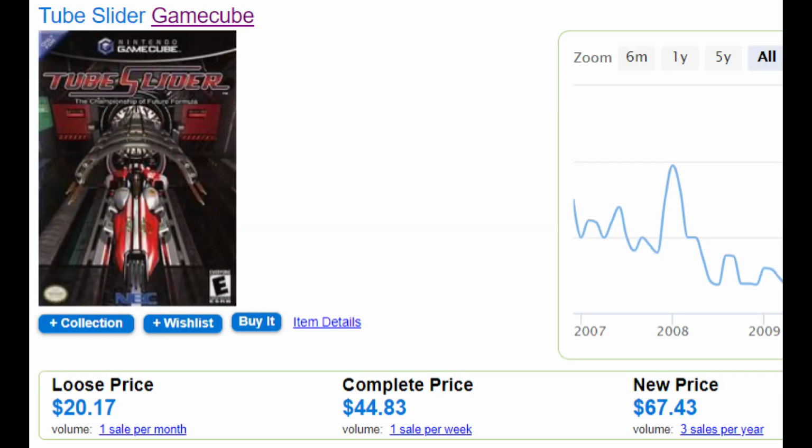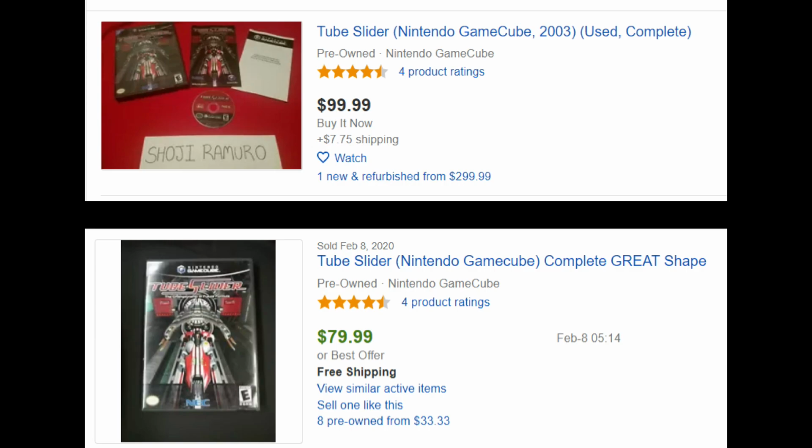And currently on pricecharting.com, we've got a loose price of $20, a complete price of $45, and a new price of $67. Now again, that is not accurate if you look at eBay and Amazon and places like that. I don't think Price Charting has enough recent data on this game, because looking at eBay listed prices and eBay sold prices, this game is selling and listed for quite a bit of money. And every time I check, it seems like the price goes up a little bit more and more.